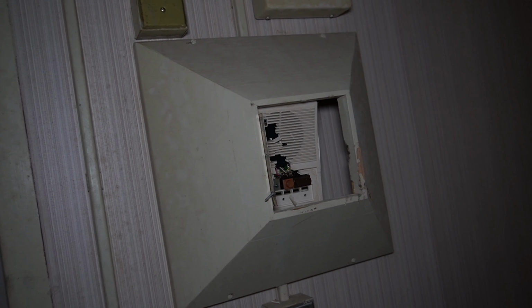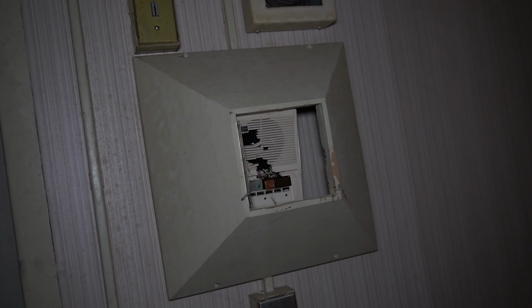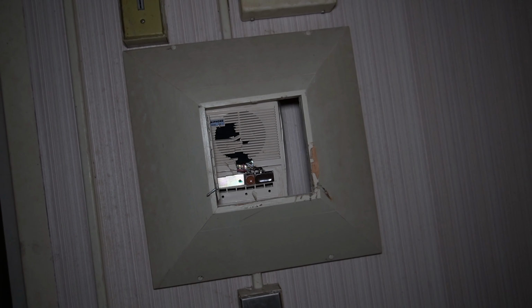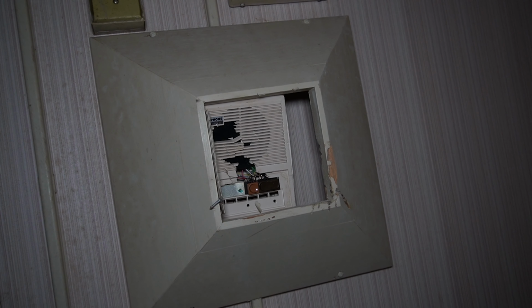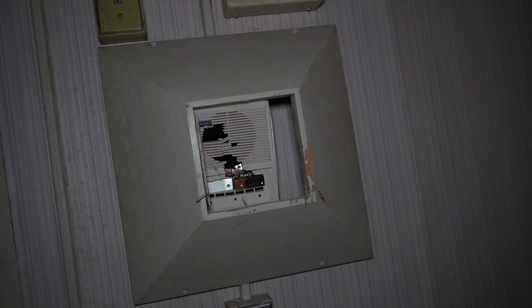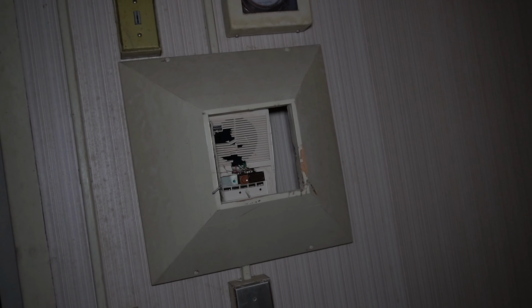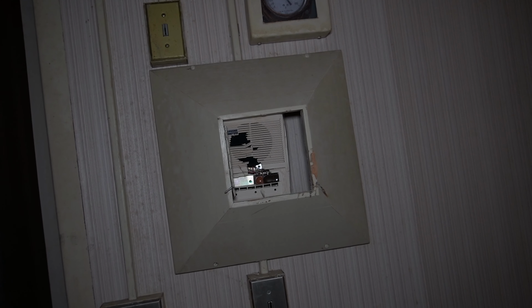So here's what I think probably could have communicated into the room, like a speaker, or I'm not too sure, but it seems like it would make sense, also just based on how it looks. So maybe this is a way for them to communicate with patients that were being kept in the padded rooms, the seclusion rooms, without going inside, because obviously there were some safety things to consider.